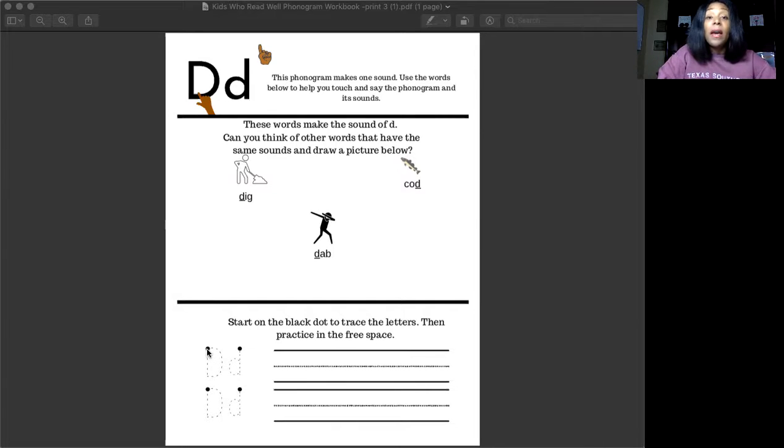Okay, let's start with the uppercase D. I'll put my pencil right on the dot. We'll follow the dot down. I'm not going to pick my pencil back up. Keep it down. And we're going to trace that line back up to the black dot and then go around to close up the D. That wasn't so bad.